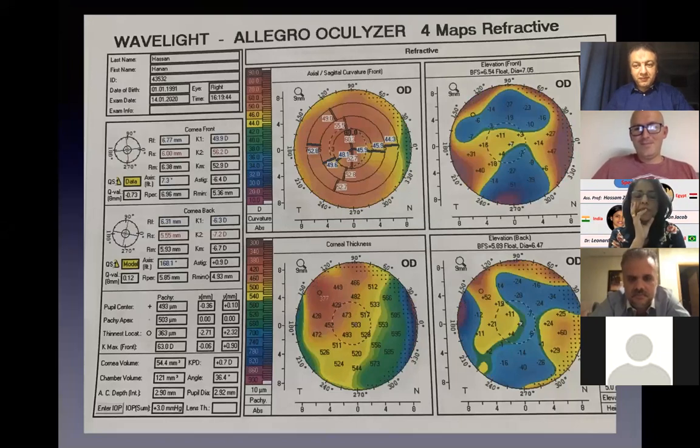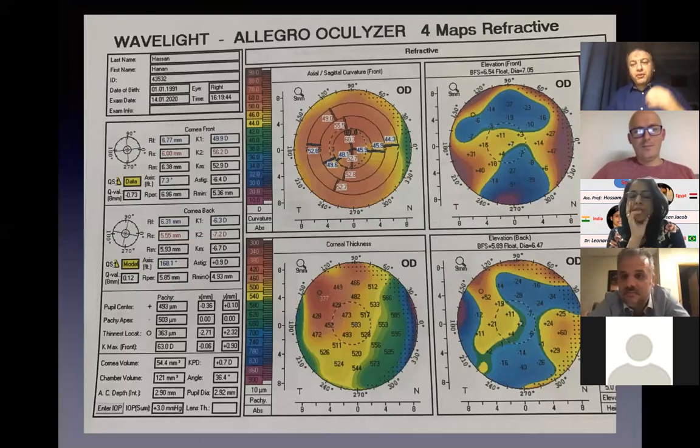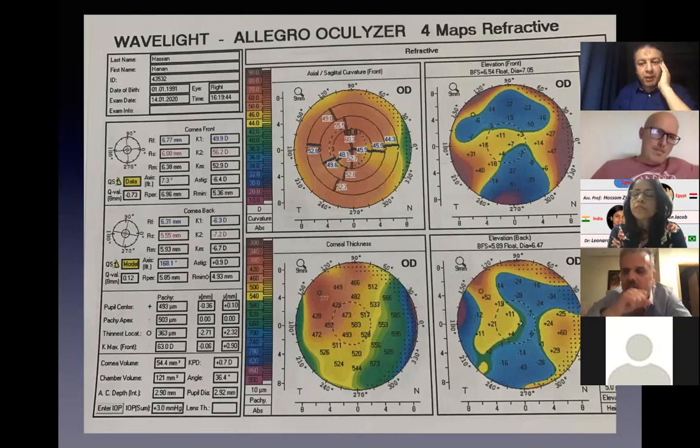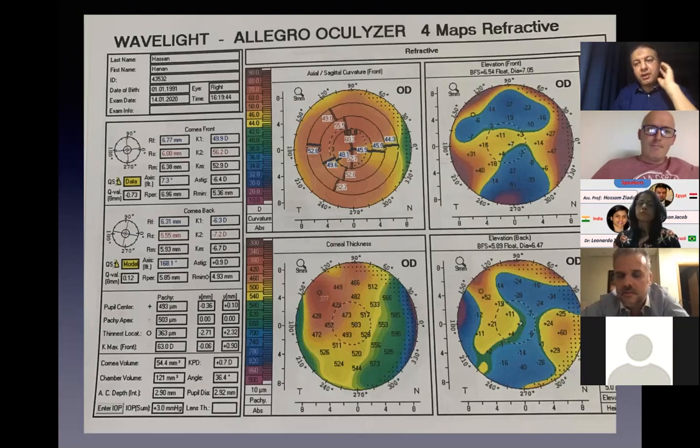So this is some kind of irregular pattern, which is caused by maybe some corneal lesion. That's what I can think of, some peripheral degenerative disease of the cornea, if there are no posterior elevations. And the keratometric map is quite satisfying in the center, but the thinning is present in the upper peripheral part.